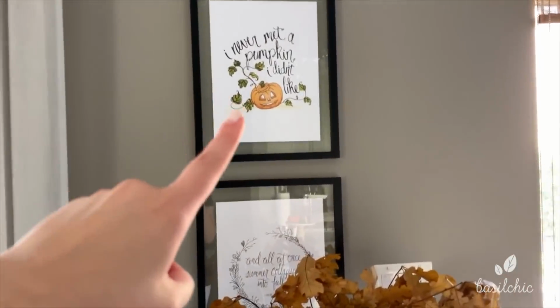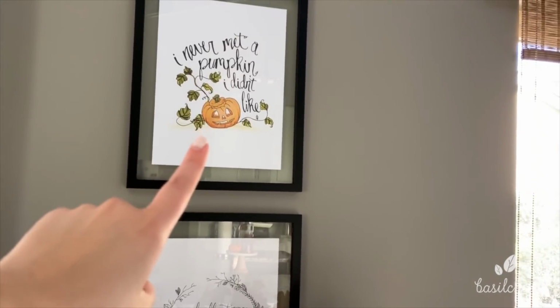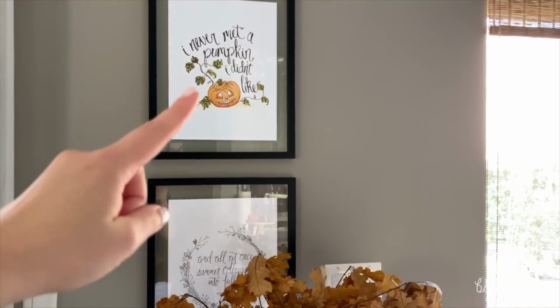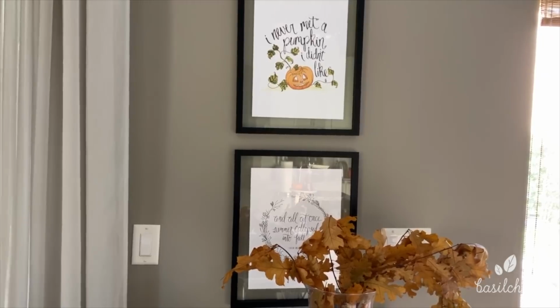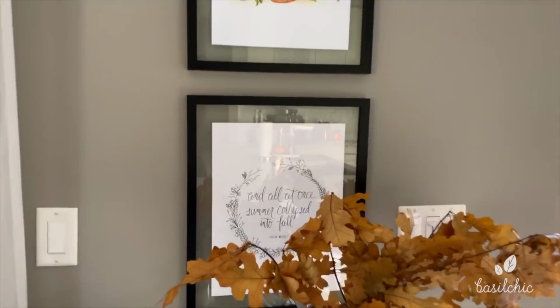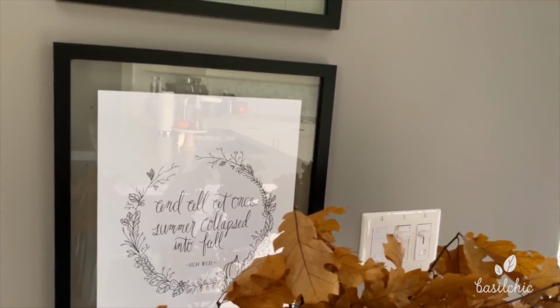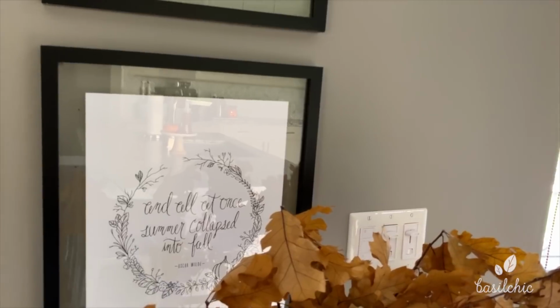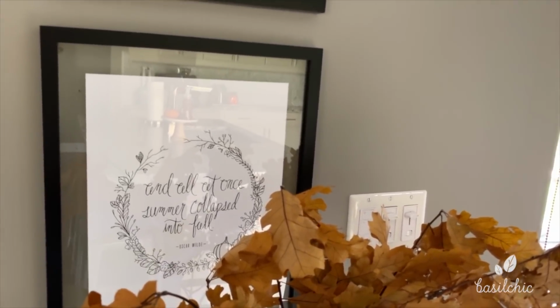So we have some more of my fall printables available in my Etsy shop. You never met a pumpkin that I didn't like, and I love how that ties in the subtle hints of orange, because even though I go more neutral, you guys, I cannot escape the orange. I love the contrast. I just love it in October. And then over here it says, "and all at once summer collapsed into fall," which, when I think of this saying, I think of a cool, crisp fall day, which is the story that I'm going for.